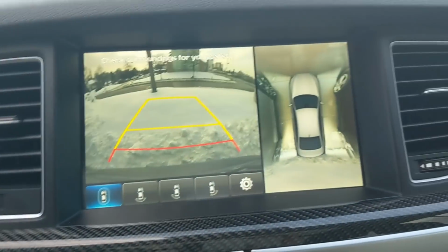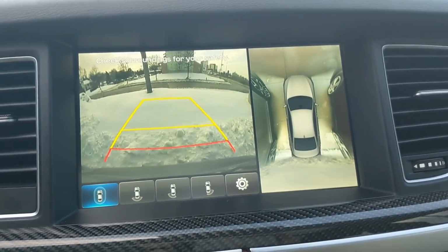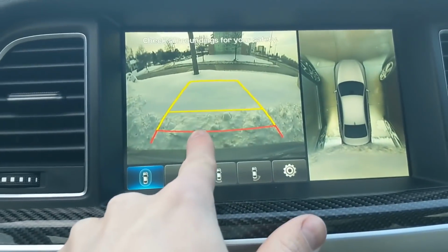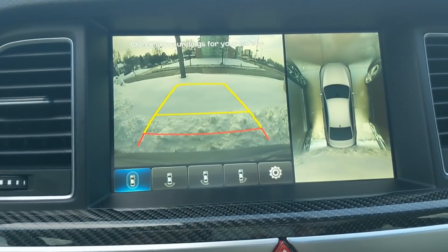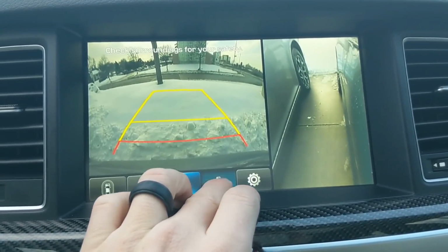But you can see the top-down camera here. The front cameras are a little fogged over. That's why you see a loss of detail there. The back one is not fogged over. So it just looks weird because right here is brighter and this is darker. But if you look at the backup camera, it's perfectly visible. So very interesting.